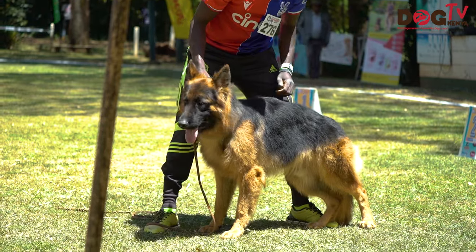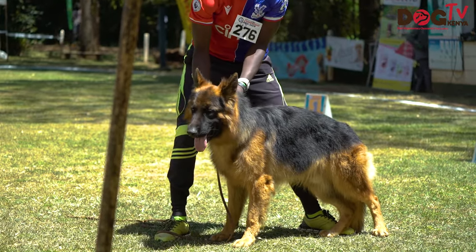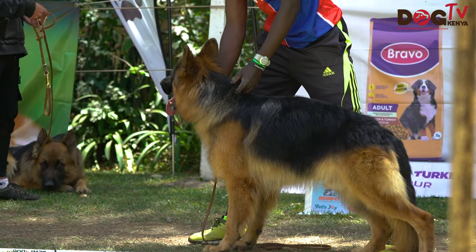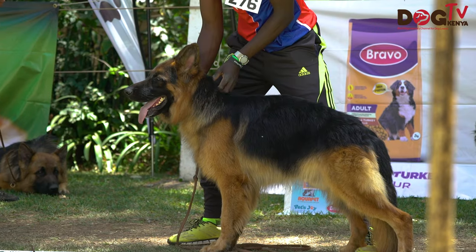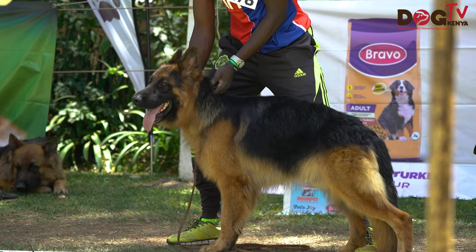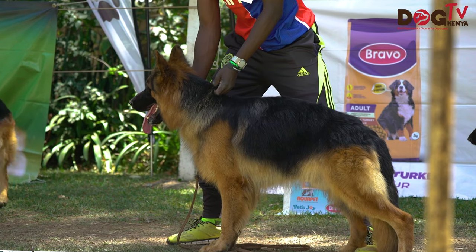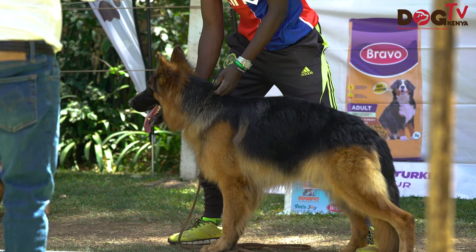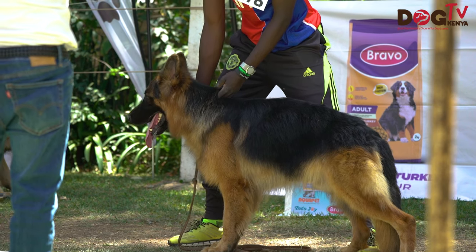Show number 276 is a large, young dog with a beautiful strong head and expression. He's got high withers, straight firm back. He's got good front angulation with upper arm could be longer. Very good hind angulations, low set and short croup. The problem with this dog today was he was having a strain on the left rear hock. He could not give enough hind thrust.